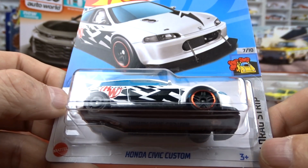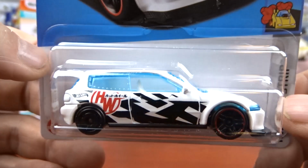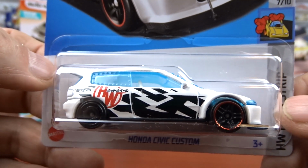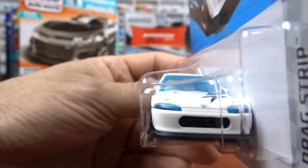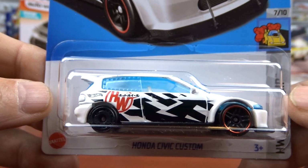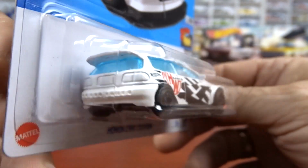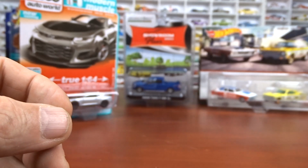And then part of the drag strip team here, the drag strip series there. This is a Honda Civic Custom with white interior, white exterior, some black markings there. That's not bad. It's a little different. It's all right. It's got little wheels on the back there and big ones on the front. It's all right. Pretty cool.